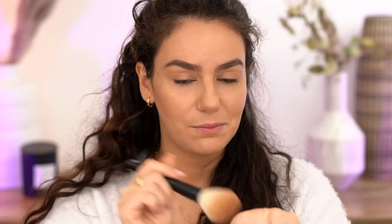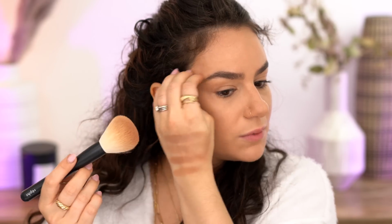It's perfection. I didn't expect anything else just because I heard that the bronzer is amazing and it's really easy and soft to work with. So I am going to take a big old brush. This is the Refer number 30. And I'm going to take a little bit of the deeper side. I'm going to pack it a little bit here, I'll be careful, and then bronze up this side.